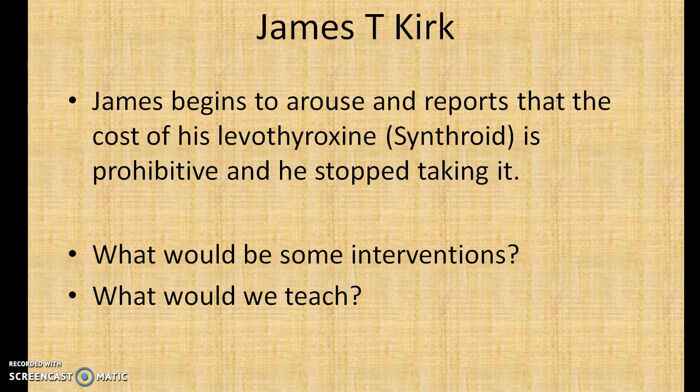So he begins to arouse after we give our first dose of IV levothyroxine, and he says that his levothyroxine is really expensive and he stopped taking it. We know that with levothyroxine, you have to take it every day. Now remember, levothyroxine has a half-life of about 6 days. So he probably stopped taking it 3 weeks ago.